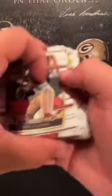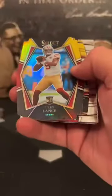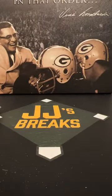And Trey Lance had, it's going to be close to Wilson, 17. So Zach Wilson won with 18. Trey Lance right behind it with 17. But Trey Lance had what? A silver, a premier, a base die cut, club level die cut, and a base die cut. So he had 5.